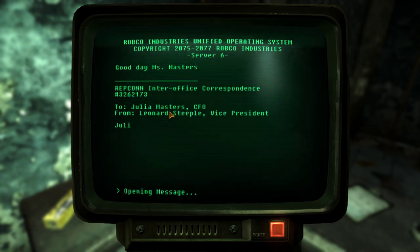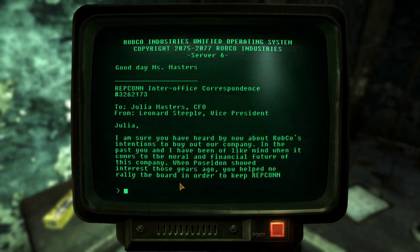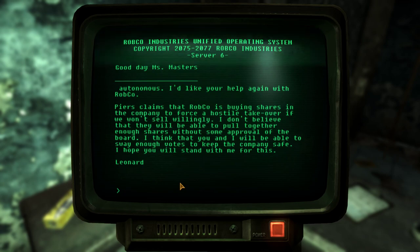All right then, and we have some correspondence to Julia Masters, CFO, from Leonard Steeple, Vice President. Julia, I am sure you've heard by now about Robco's intentions to buy our company. In the past, you and I have been of like mind when it comes to the moral and financial future of this company. When Poseidon showed interest those years ago, you helped me rally the board in order to keep REPCONN autonomous. I'd like your help again with Robco. Pierce claims that Robco is buying shares in the company to force a hostile takeover if we won't sell willingly. I don't believe that they will be able to pull together enough shares without some approval of the board. I think that you and I will be able to sway enough votes to keep the company safe. I hope you will stand with me for this. Leonard.